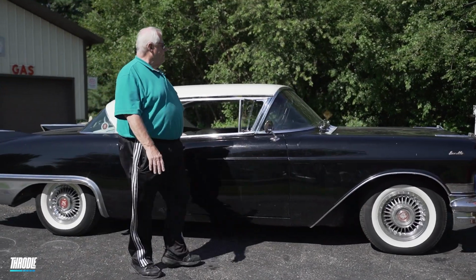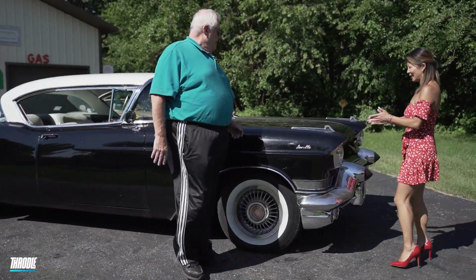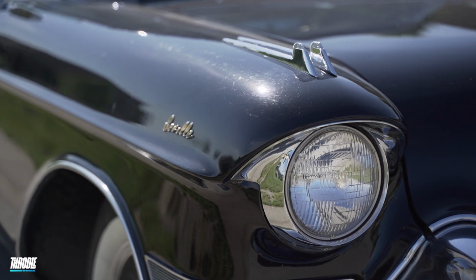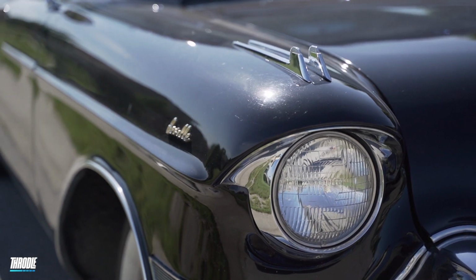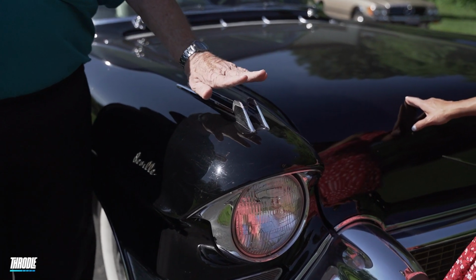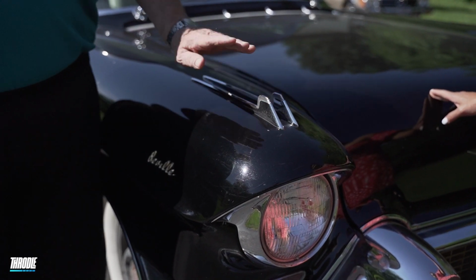So you've got some more wind splits here, but these ones are slightly styled differently, aren't they? There's two of them rather than the typical one. On the other Cadillacs of 1957, there were two wind splits on the hood. On the Eldorados, they put two wind splits on each of the front fenders.